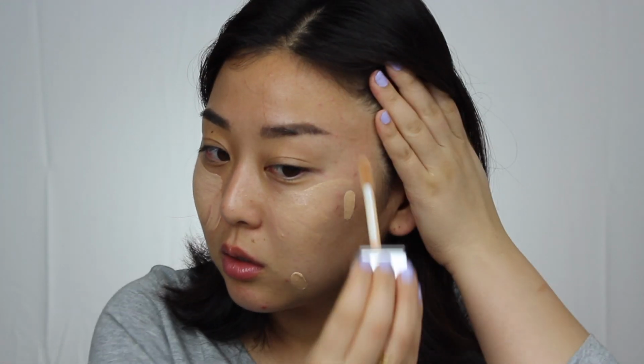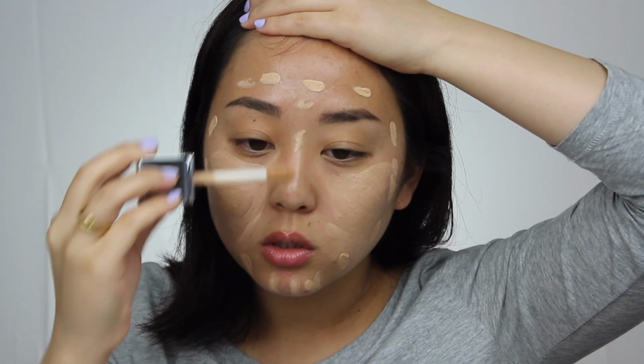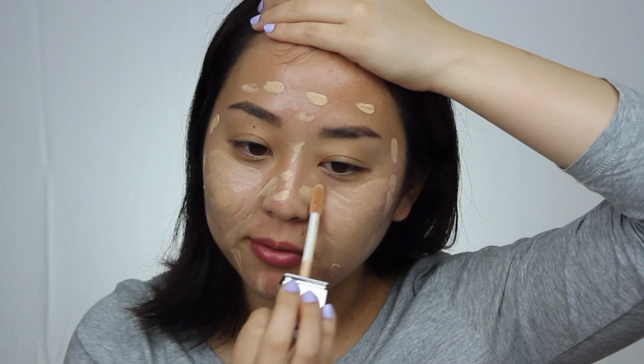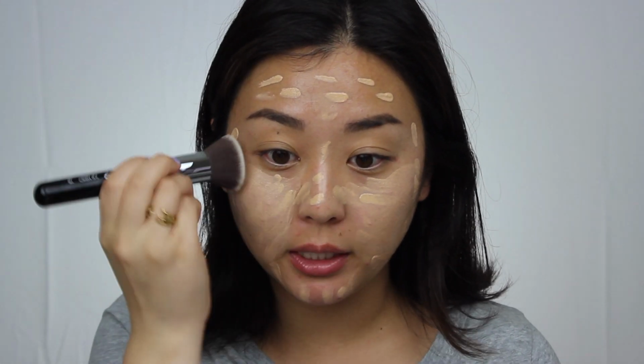This color is hopefully a match. I have a lot of breakouts lately, so hoping to cover all of that. I think this is supposed to be like a medium coverage foundation. So I just have moisturizer on my face. I already put my eyebrows on because I just felt like it. So I'm going to blend this in with a brush, a flat kabuki.